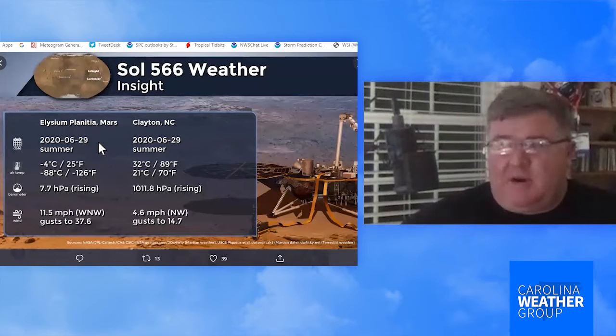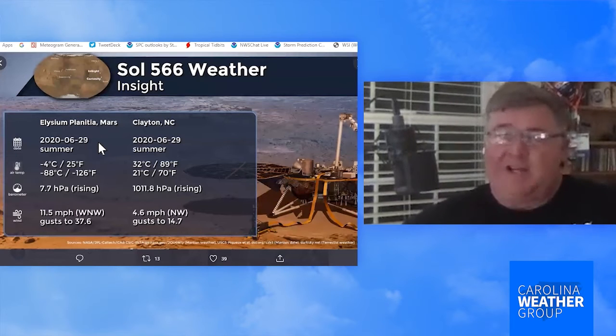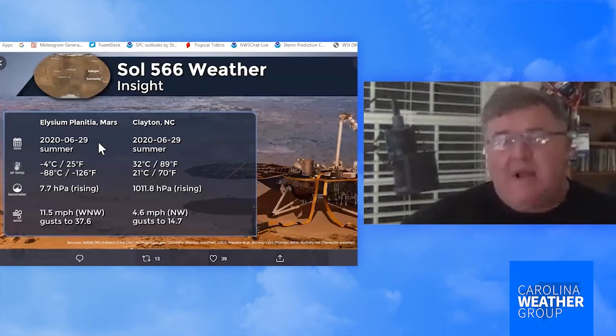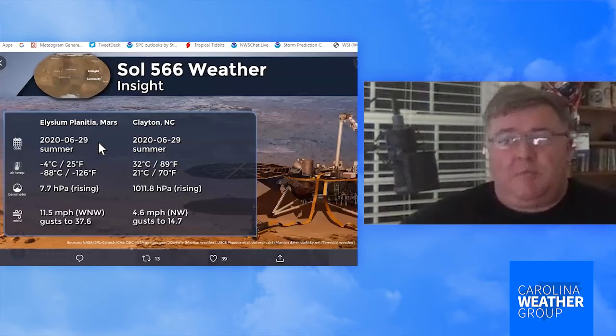As you can see there, the low was 25, which is, I'm sorry, the high was 25, the low was 126 below zero, and these are both Fahrenheit. And each day on this Mars weather Twitter, it goes and randomly picks a city somewhere, and Clayton just happened to be picked up there. Last time it was doing a comparison. So you can see the comparison there. But again, the most interesting comparison in my mind is the pressure.